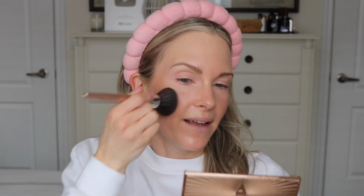I don't feel right skipping bronzer sometimes. I feel like there are days where I don't feel like wearing it, but then I just find that my makeup look looks funny if I skip bronzer. So if I just put a little bit, then it gives me that extra little pop that I'm looking for. And it does make a big difference when you do add a little bit of warmth to your skin.